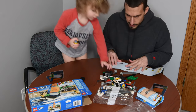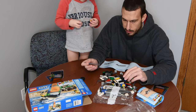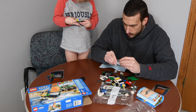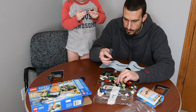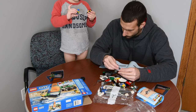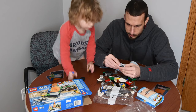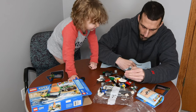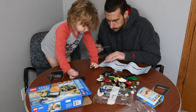Daddy's going to build your truck, okay? A truck. Okay, let's build a truck. We're going to build a truck. Right? There's the truck. The people. You tell everybody about the people. Tell everybody about the people, buddy. What do you think about those people? Tell the camera about the people.